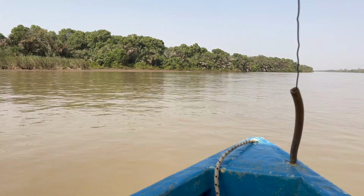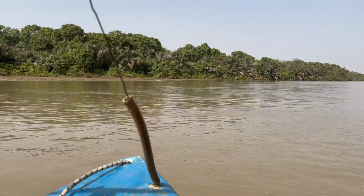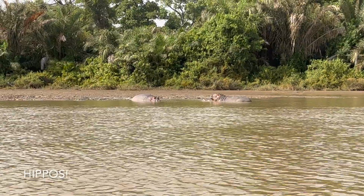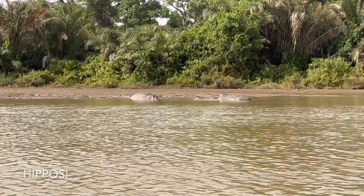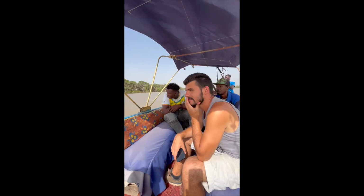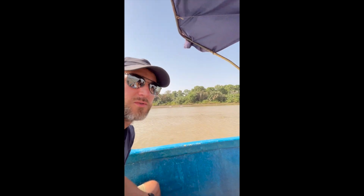This is the River Gambia. We shall see hippos and chimpanzees soon. The River Gambia. Two hippos right there. Hippopotamus. Hippos.